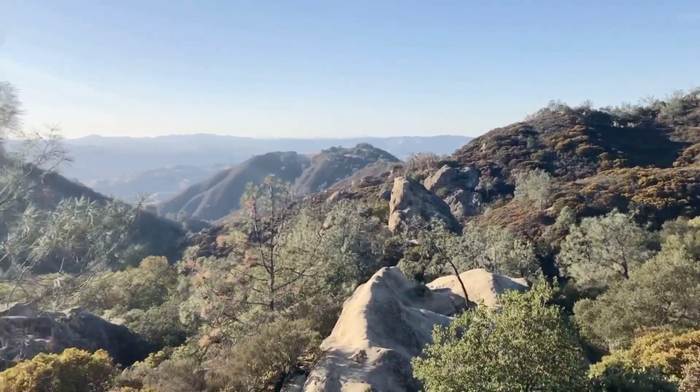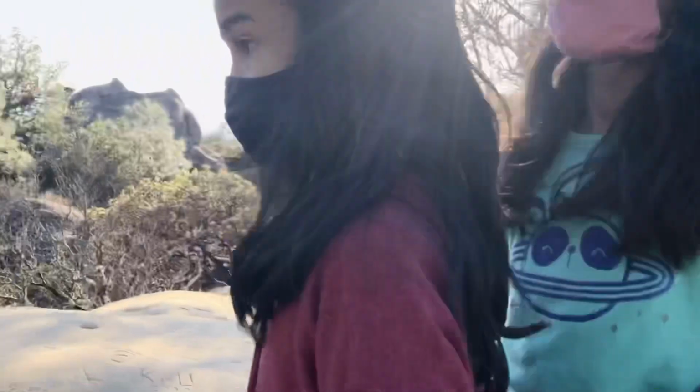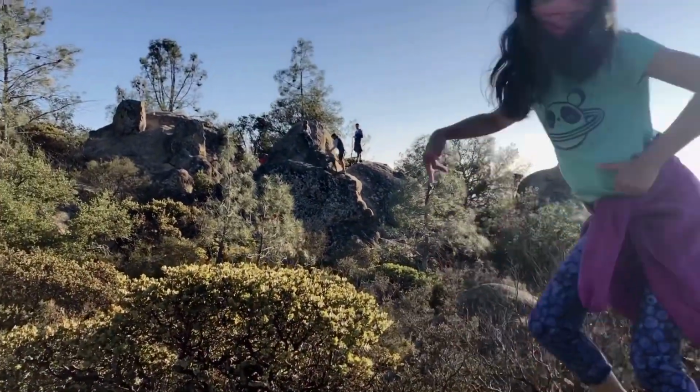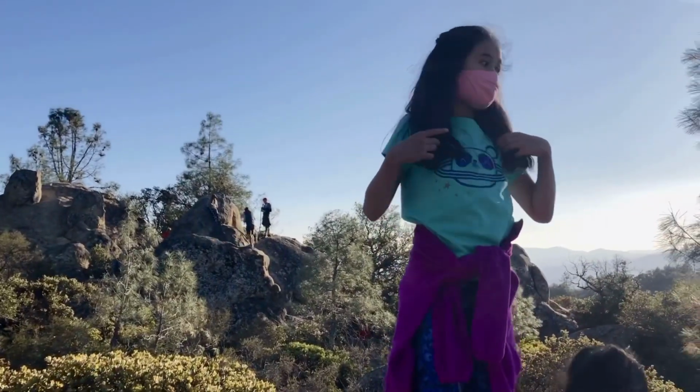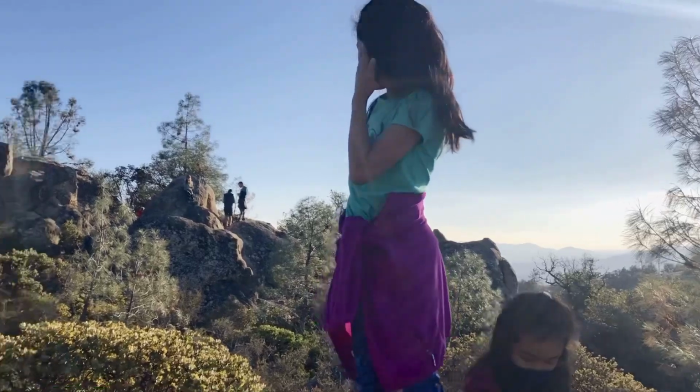Guys, this park is humongous. It's like 20,000 acres. We didn't get to see all of the park, but we hiked in a little area and climbed lots of the rocks. We did not get to reach the highest point or the summit either.